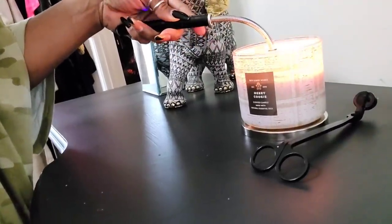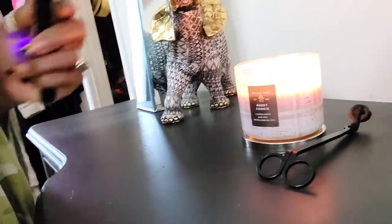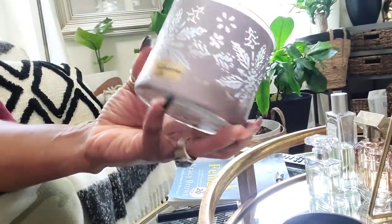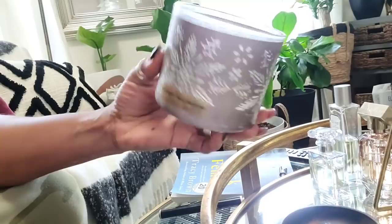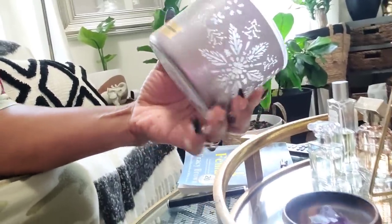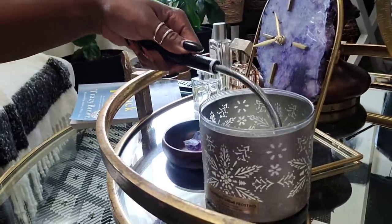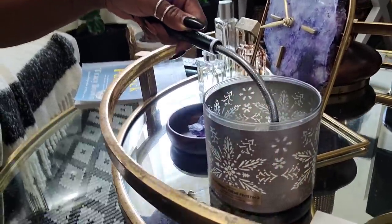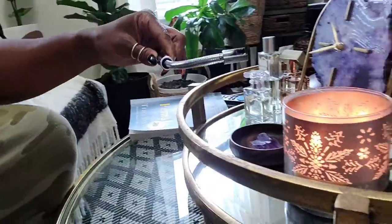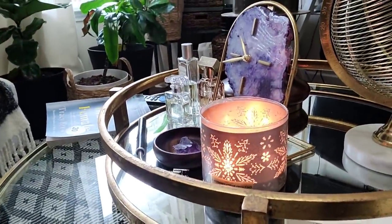I'm gonna show you the fragrances I'm gonna burn for the library room as well. There isn't much left on the blackberry cream frosting candle, so I'm going to finish this one out. It's a little smutted down there because I had incense burning. But I'm going to go ahead and finish this one out for this week. You can really see the smut on this thing, but that's from having incense burning in here.